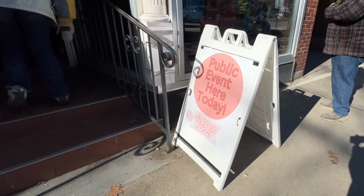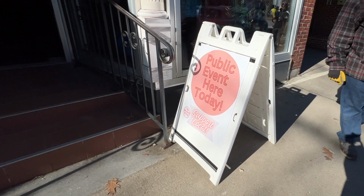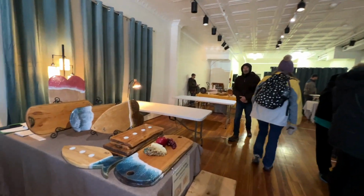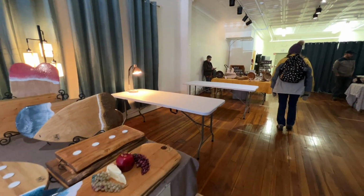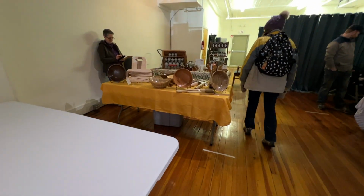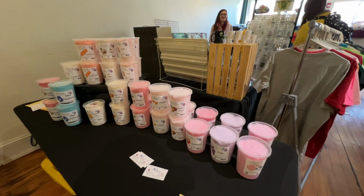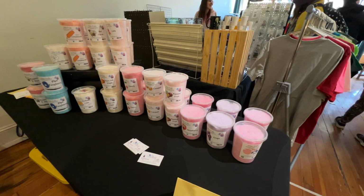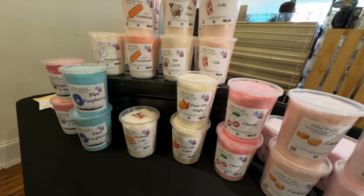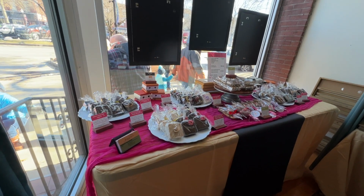We have a little storefront here called the Shared Space. It's a public event in here today. It's like a farmer's market type thing inside. There you go. That's all yours. Thank you. Have a great day. Oh yeah. There's some artisan goods, crafts, carved items here. Oh, maple syrup. Cotton candy. Multiple flavors. Grape, strawberry, passion fruit, caramel, cherry, and pure maple New Hampshire. Stained glass medallions here. Look at all these goodies. Everything is handmade by us.